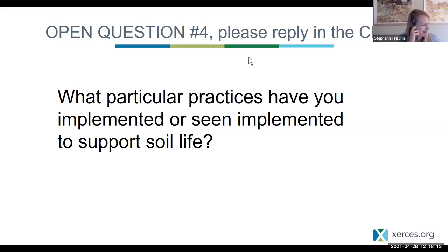Again, more cover cropping and multi-species cover cropping, composting. Yeah, and also a lot about just reducing tillage or going entirely to no-till. Wonderful. Okay, great to see that. Thank you, everyone. And also thank you, everyone, for hanging in here with us. We're just kind of in the last little section here. So I'm going to continue into our final module, looking at resources.